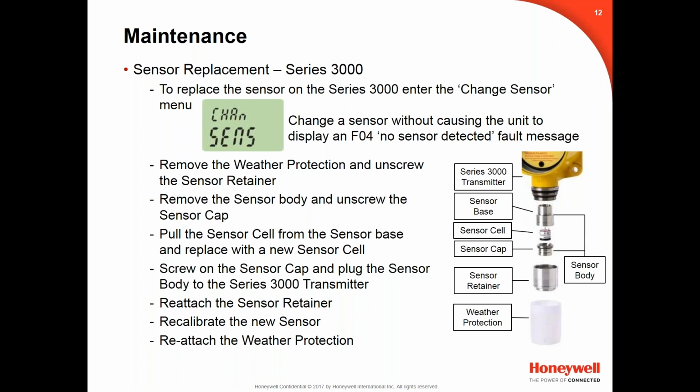You can either replace the entire sensor body with another one, or you can unscrew the sensor cap and actually pull that element out and replace it with another sensing element. Again, the electrochemical sensors, that's generally what these cells are. They have a shelf life, and so you're supposed to use them within the expiration date that's listed on the container when you actually purchase it.